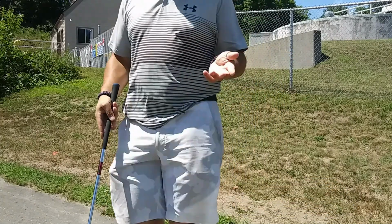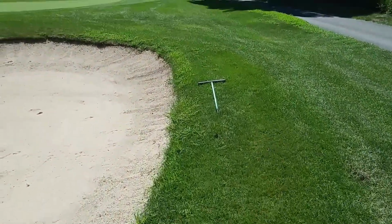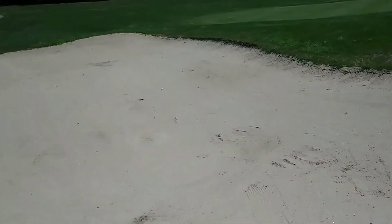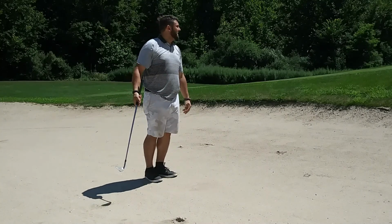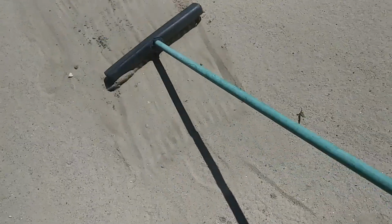I feel the need to explain what just happened to you. Here, come take a look at this. I hit the ball from there. It bounced off of the handle of the rake. Not this part. No. Not here. The handle. And bounced into the sand trap. That's ridiculous. That was the best shot out of sand I've ever had in my entire life. Just a quick reminder to rake your bunkers, people. Be a good guy.